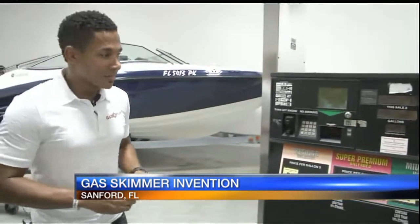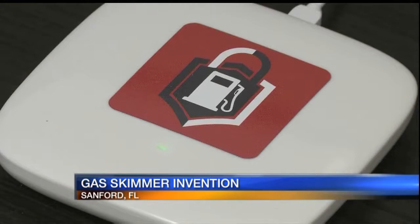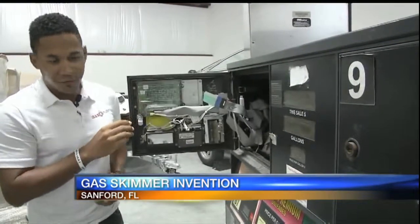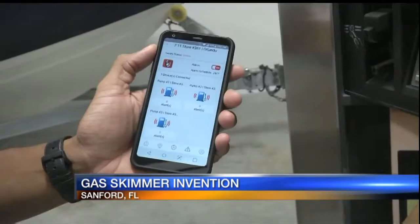Over the past few years, gas skimmers have been discovered across the state and on the Suncoast. The devices are installed by crooks to steal customers' credit and debit card information. But a man in Sanford, Florida says he has an invention that can stop these thefts. Chris Gilpin invented the gas pump Sentry 6 months ago. The device is put inside the gas station, and when the pump is pried open, an alarm goes off, alerting employees which pump was compromised. The system also sends out an alert through the app.